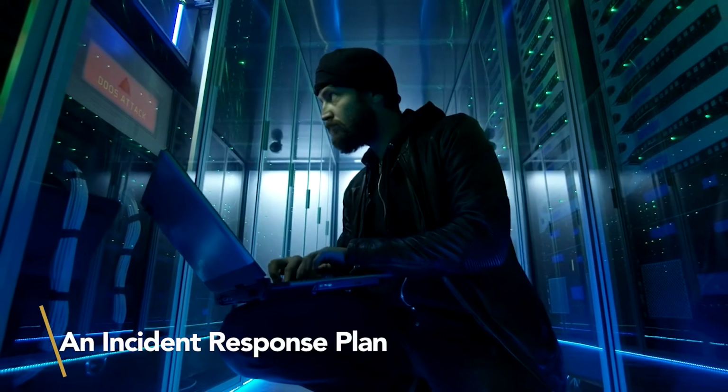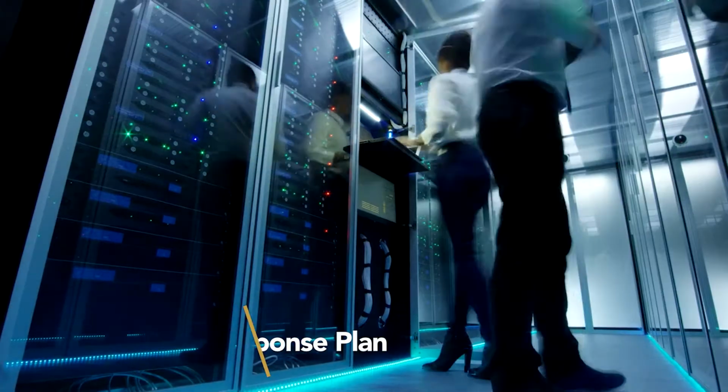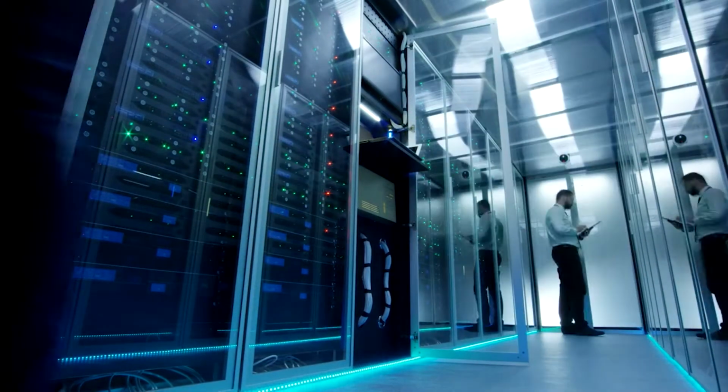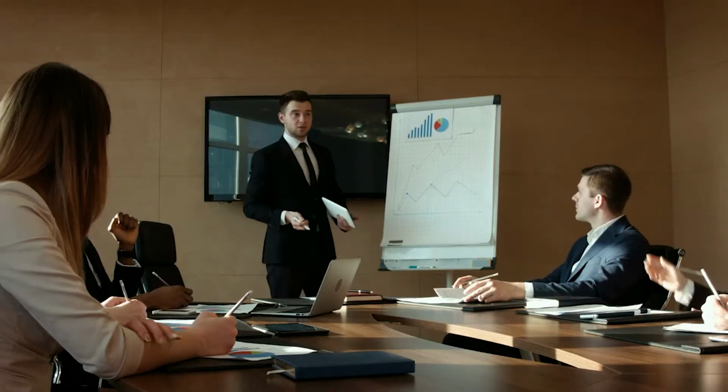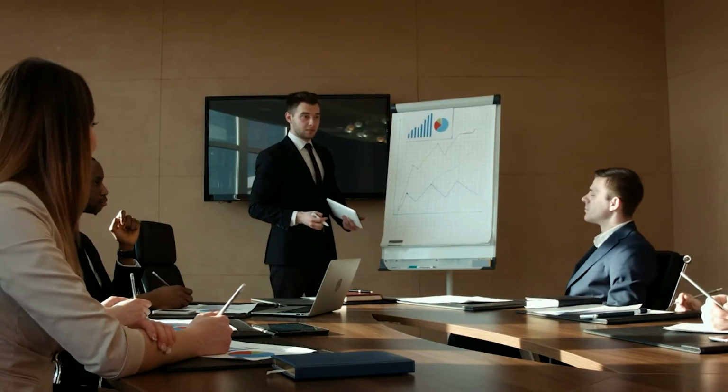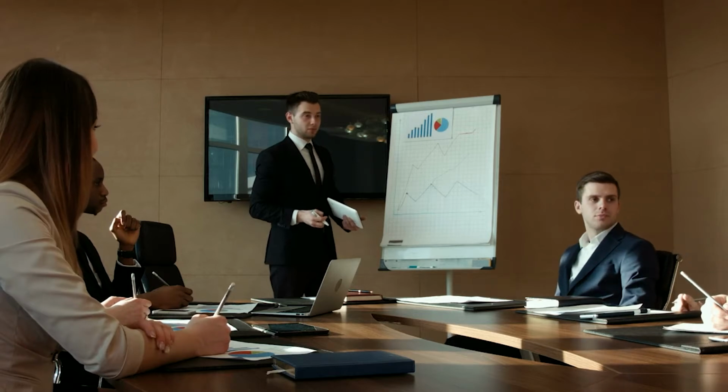An incident response plan is a bunch of instructions an incident response team follows when a threatening situation arises. If you develop it correctly, it should state ways through which you can detect security issues and also respond to them effectively.